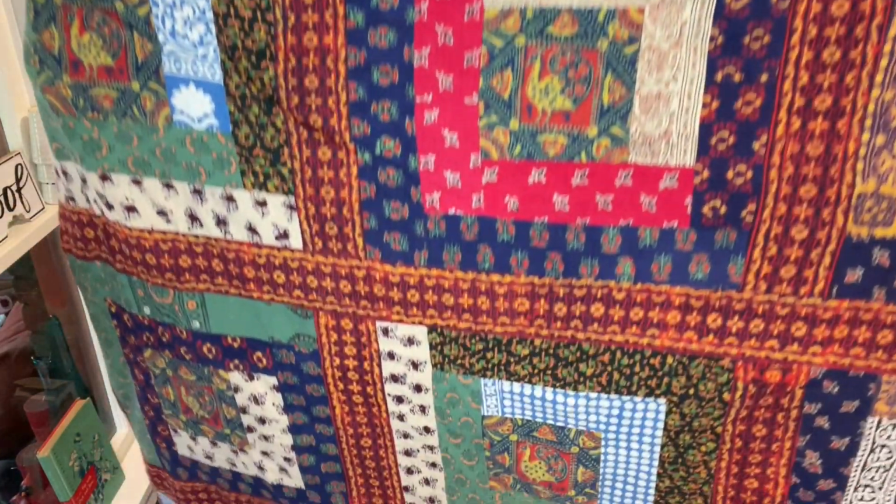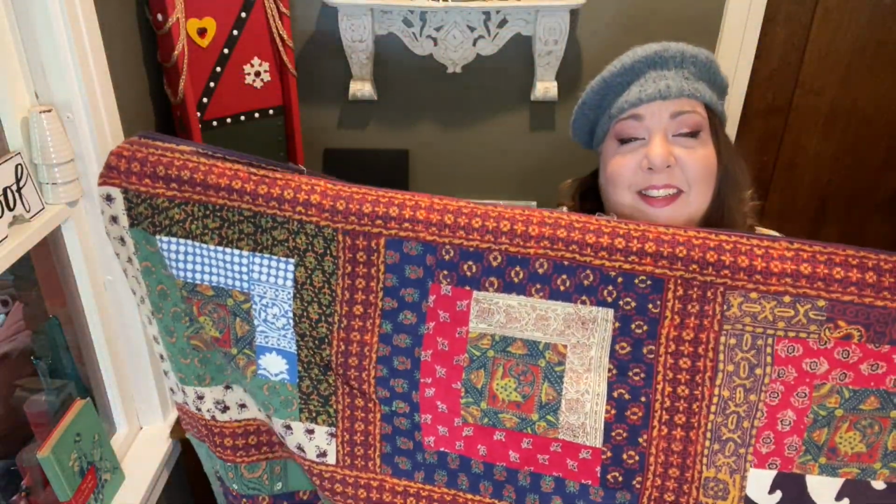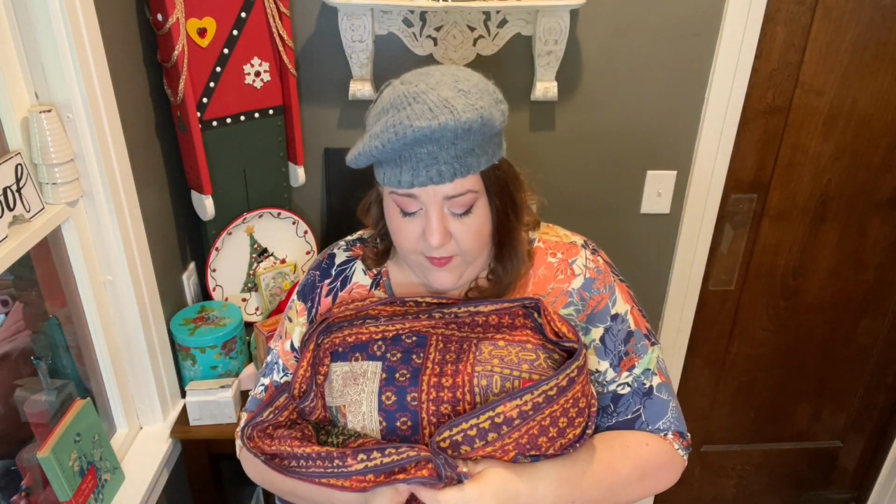It would definitely cover my bed. All right, for example, this is just a quarter of it. Ready? That's a quarter of it. So imagine four times that size. It'll definitely cover a queen size bed and hang nicely off the sides.